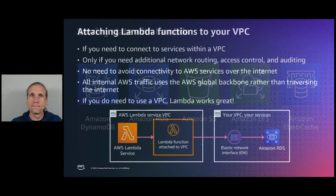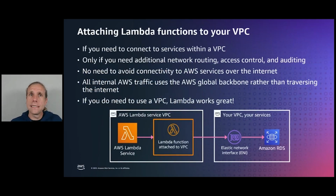Now, we talked about VPCs briefly, but a common question we get is whether you need to connect your functions to a VPC. Well, if you have resources in a VPC that your functions need access to, Lambda can easily connect to them. Lambda functions still run in the Lambda service VPC and then attach via network interface to your own VPC to connect to your resources. This setup is on function creation, as I mentioned, so it doesn't impact cold start times.